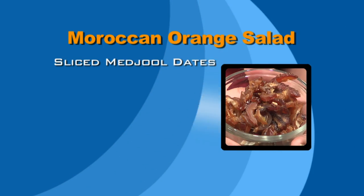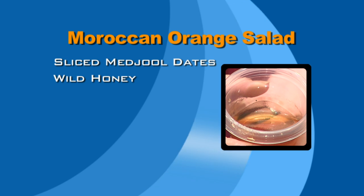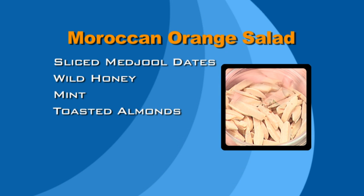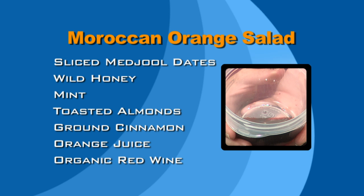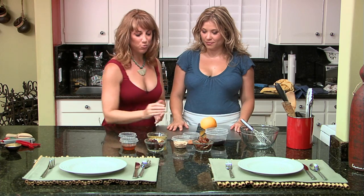Excellent. We have some sliced vegetal dates. And these are the whole vegetal dates before they're sliced. Then we have some honey, wild honey. The green stuff is mint. We have some toasted almonds, some ground cinnamon, freshly squeezed orange juice. And a little bit of organic red wine. Oh, my favorite thing. Okay, so there's our ingredients. What are we gonna do with them?